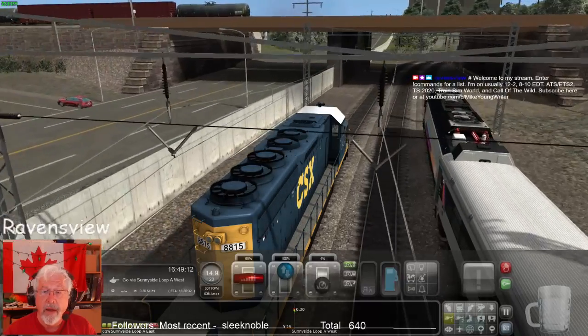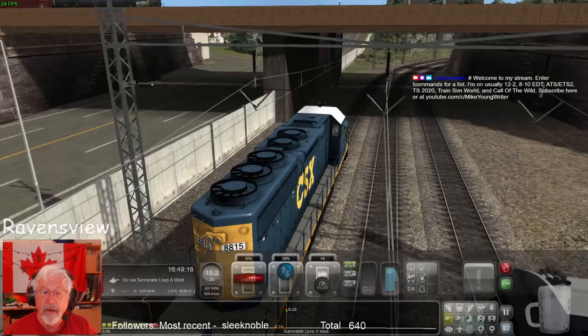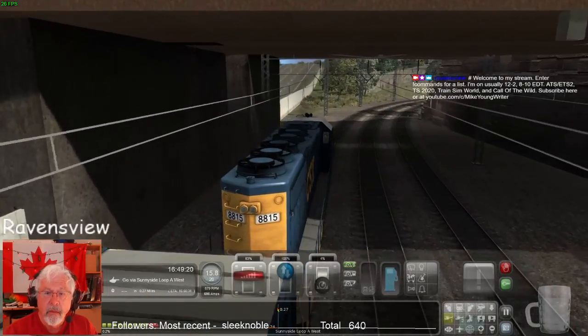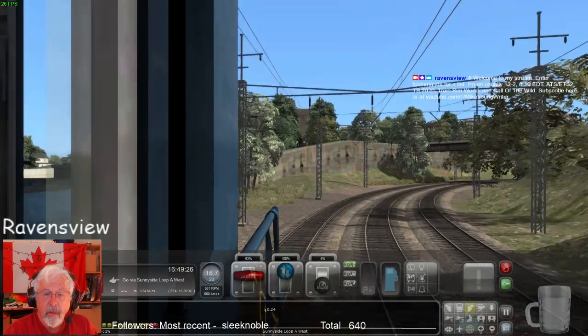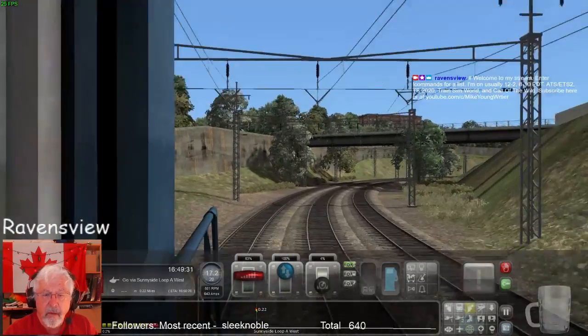Oh, here we are going around the back. Why is that guy parked there? Maybe waiting to pick up a passenger service. Oh, come on now. Damn it. Stay in there.